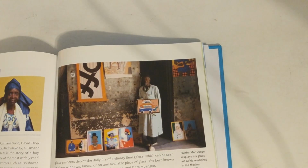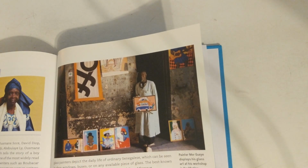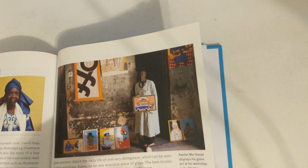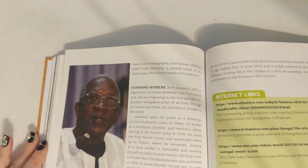There's a painter named Moore Guillet showing off his very beautiful paintings. It's glass art. Why it looks so vibrant. I think I like this one the best. And this is Ousmane Sembene, a writer and director.